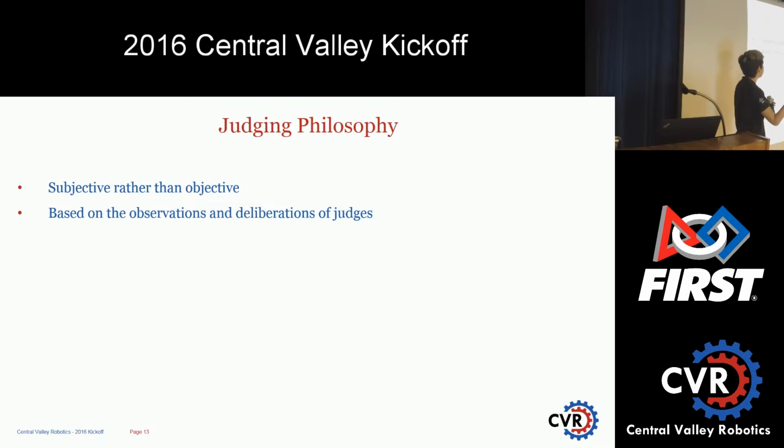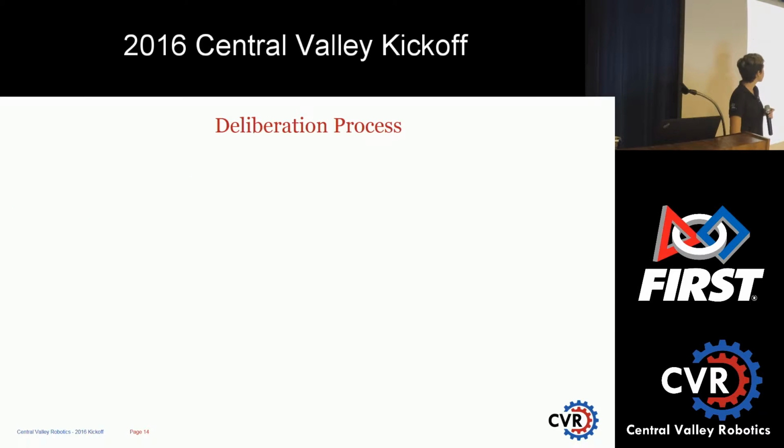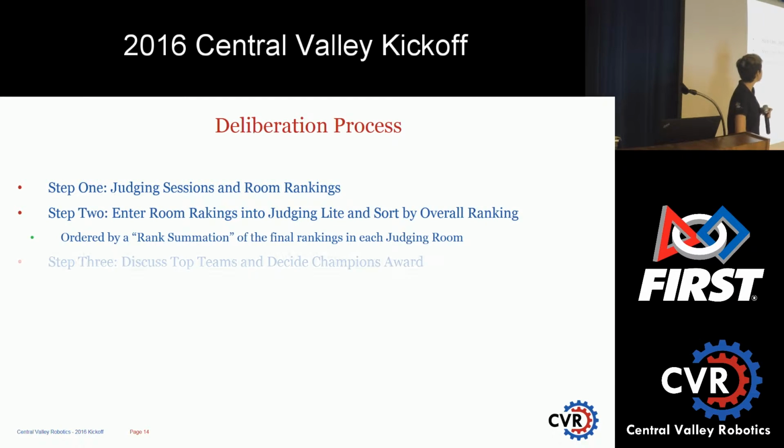So you get what's on the rubrics, so it's subjective, and then based on, again, the observations and deliberations of the judges. We'll go over the delib process. There are quite a few steps. So the first one we've been talking about this whole time, judging sessions and room rankings. Judges will go through and have judging sessions, interact with all the teams, and throughout the day, they will be ranking the teams. Now that's not something anyone sees, that is not public, that stays in their room.